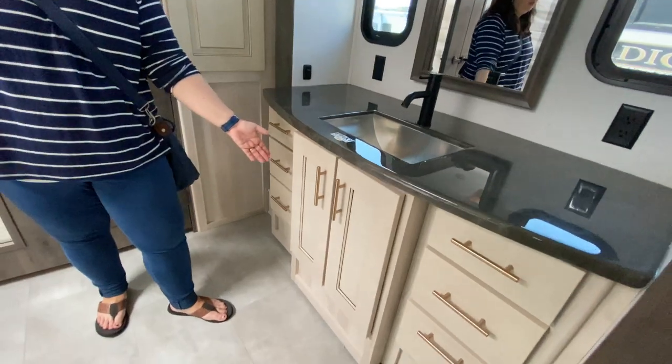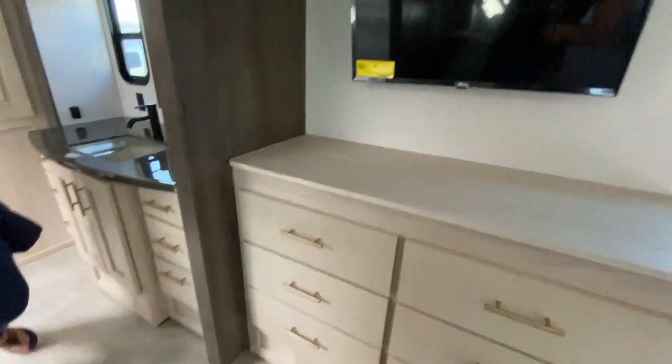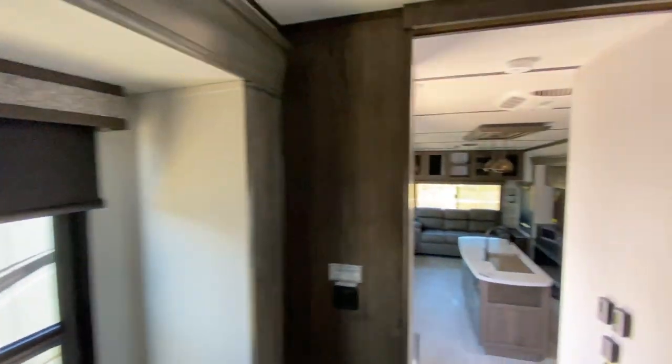We all have drawers here. No drawers in our bathroom right now. Yeah. Zero. Very cool. So let's go on the outside and check it out.